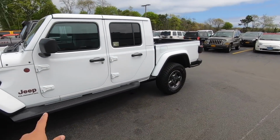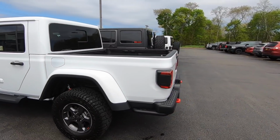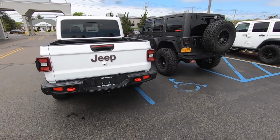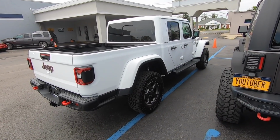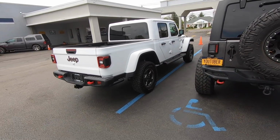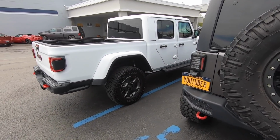I mean, this vehicle in a color like that granite crystal or that stingray gray with a whole bunch of black accessories would look ridiculous. I know how I would accessorize my Gladiator if I were to get one, and I know it would look insane. It would look ridiculous in that driveway. Having the Hellcat and the two Rubicons like that, that would look insane. I'm really getting tempted over here.